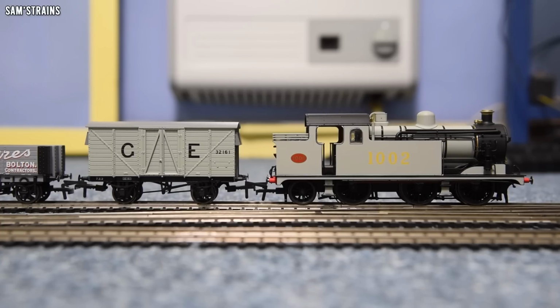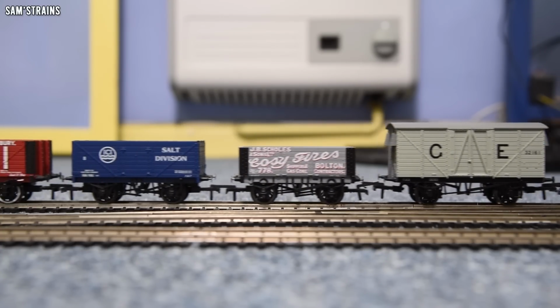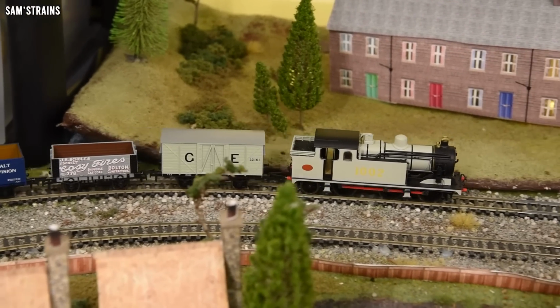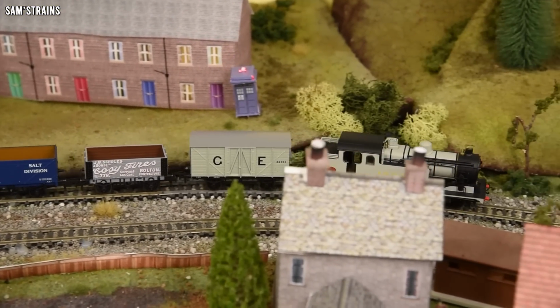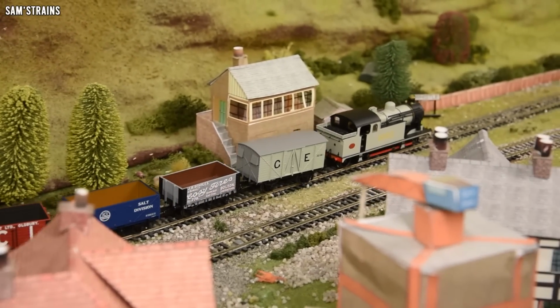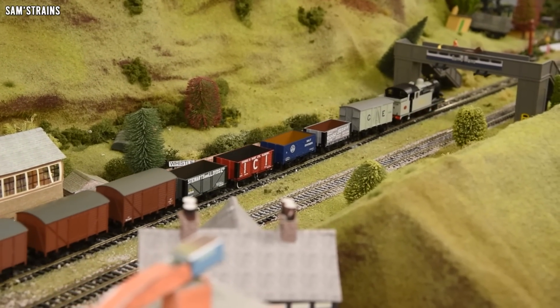Fingers crossed then, this won't cause problems going around my layout. In reverse though, it's not going to be good, is it? It's definitely not going to be good because effectively the couplings are at the wrong height, which is unforgivable, really. But let's give this a go. Here we go. 50% speed. Okay, here's the nasty bit of track, the S-bend. Uh-oh. Okay, not a good sign.